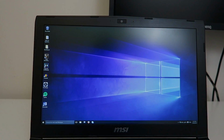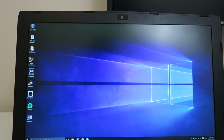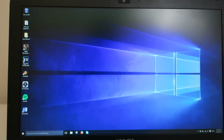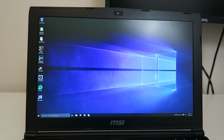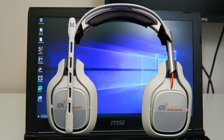Now let's talk about the display. We'll start with the boring. You notice it has a webcam at the top. It's just a 720p, 30 FPS camera. Nothing amazing. And the microphone is pretty crap as well. It'll be fine for Skype, and it'll get the job done, but that's as far as it goes. You won't want to do voiceovers with this. Get a secondary microphone or a headset mic. Even if you're going to be doing gaming, get a headset mic.